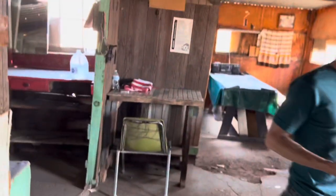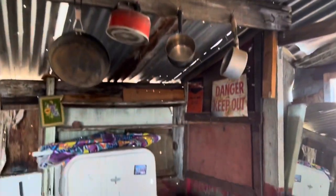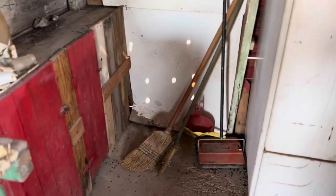Yeah, here's a little room right here. Little outbuilding. Yeah, so here it is. Crazy. Look at this. People took time to fix this, and they got pots and pans and a refrigerator. Old boots. A new vacuum right there. Look at that thing. Old jack. Very cool.